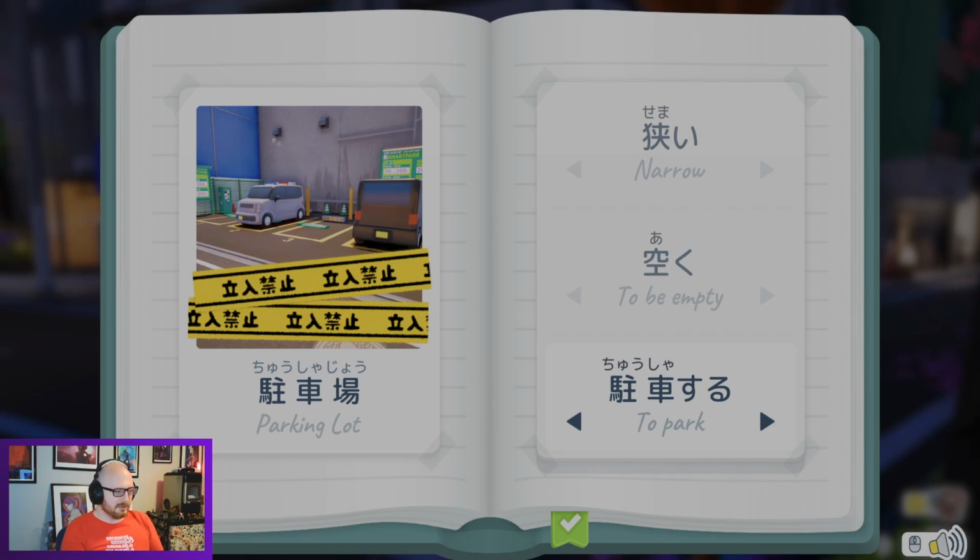Chushajo wa hoshi akimasu. I hope that parking lot's empty. Alright, and then if it is empty, we can chushashimasu. We can park on there.